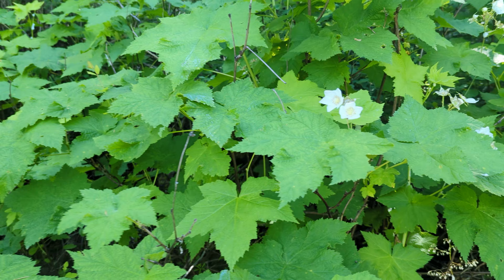We're at Multnomah Falls in Oregon. We're gonna head up there and check it out. Lots of little sights to see around here. Stay tuned, it's gonna be cool.